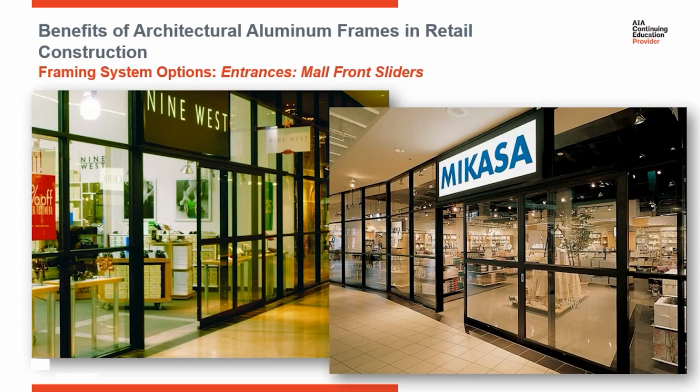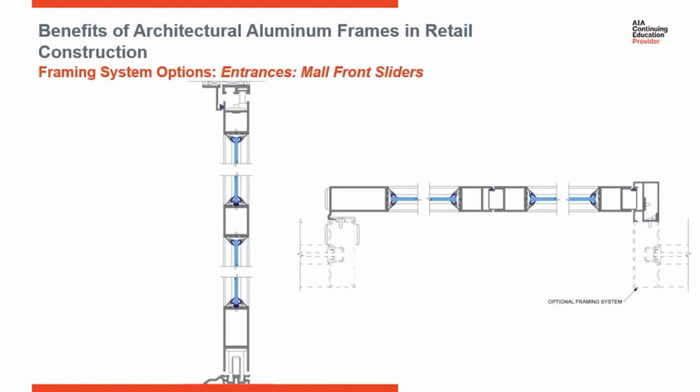Here's a mall front slider that utilizes a single track. So you can have multiple sliding panels in a single track. When they get to one end, the track is going to split, and the panels can be rotated 90 degrees to the opening or stacked parallel to each other at one end of the opening. But they all slide in one track.